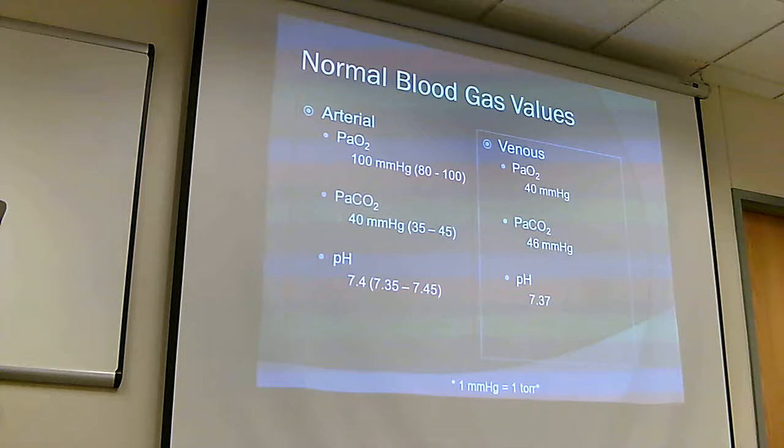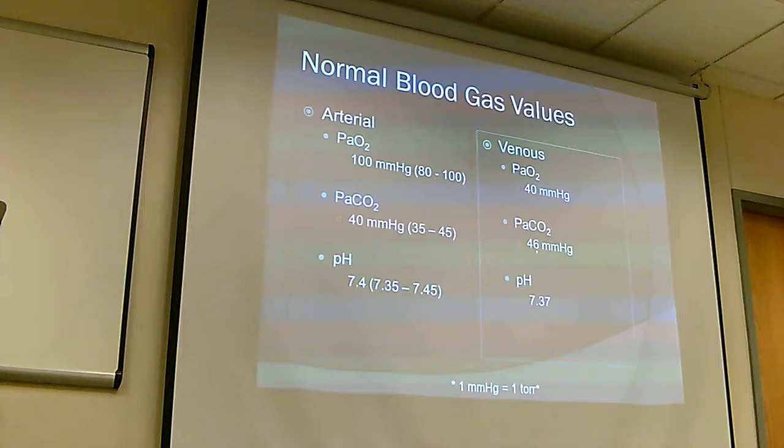Venous CO2 is approximately 46. Again, if it's lower than that, either you're not getting blood supply to the tissues or your metabolism is real low in the tissues, like in hypothermia. If CO2 is elevated, usually it means a lack in blood flow. Your Krebs cycle and your ATP is still being produced in your tissues, but the blood flow is not getting there to pick it up and carry it out. And normal pH of the venous system is approximately 7.37.